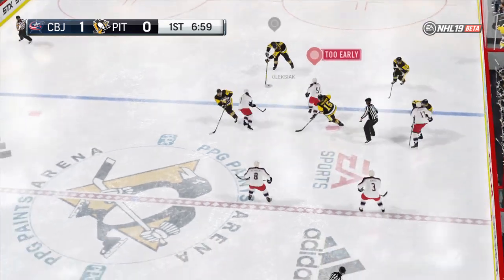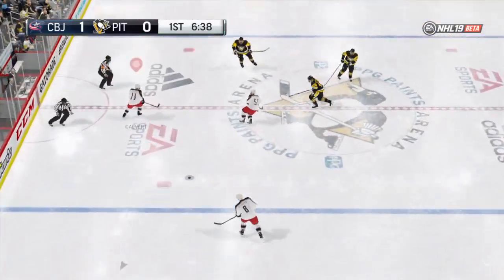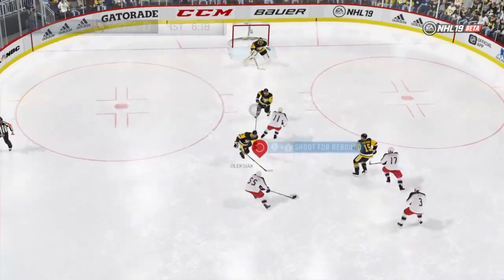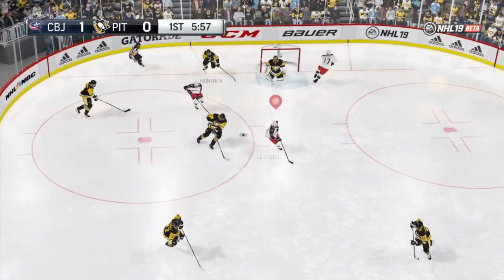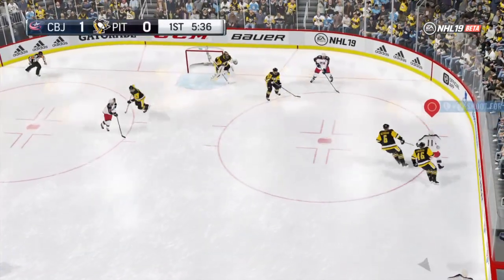Face-off win, and now what will they do with it? Pass attempt to Calvert. Terrific fake out. Oh, and he missed the net. That's a great scoring chance, but he just missed. He'll be looking to get the next one.